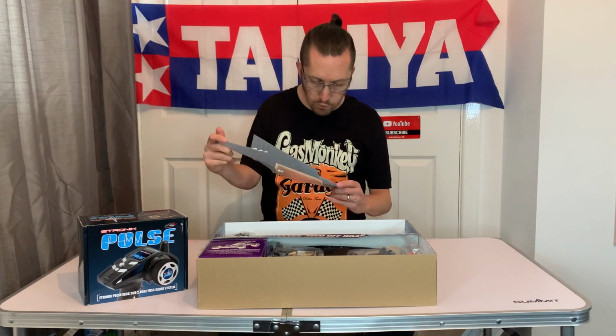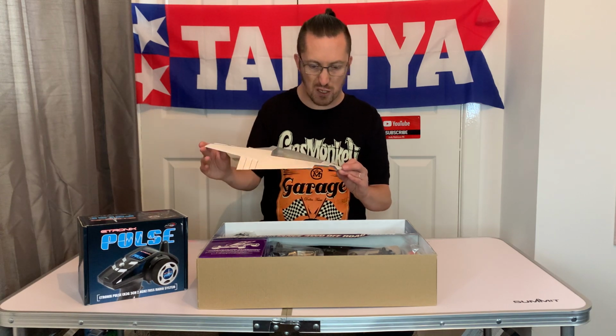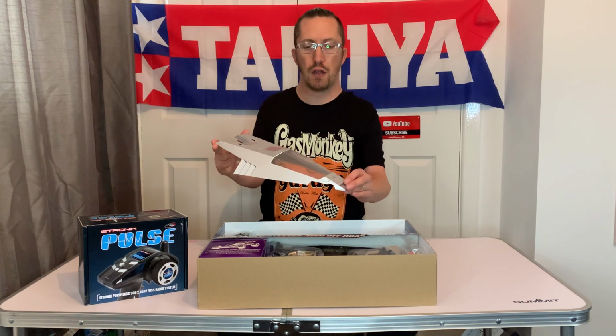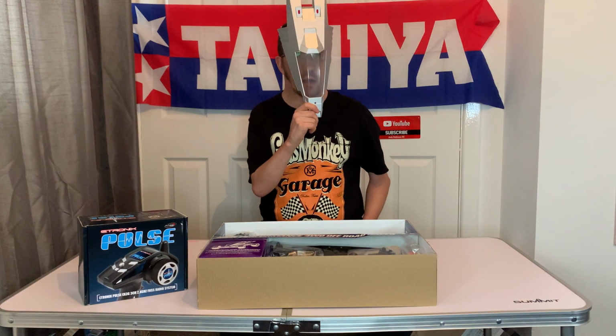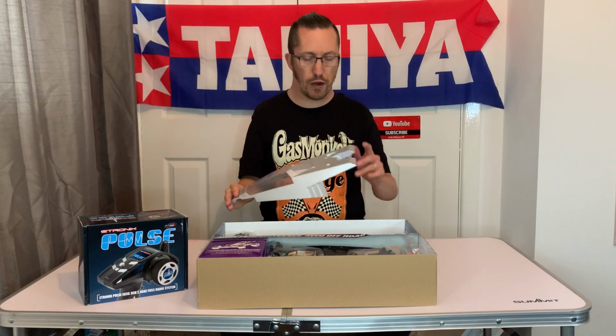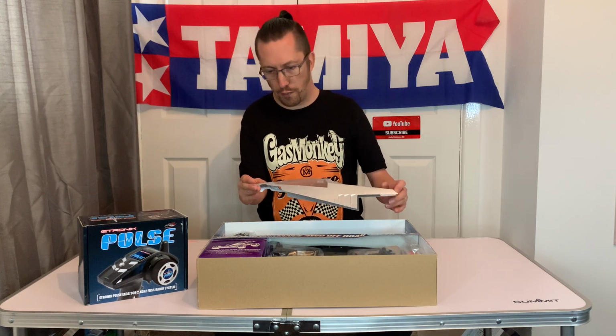Nicely sprayed up. The cockpit is nice. It's got nice crisp lines going around it, so they've done a good job of masking it. So yeah, it's kind of like that. Every time I hold one up, I always think I look like a Decepticon now. Anyway, sorry. Yeah, it reminds me of Transformers. But yeah, so I'm liking that body.